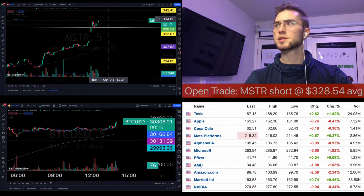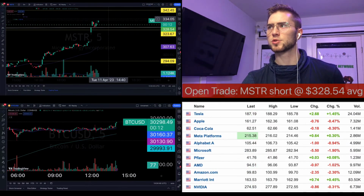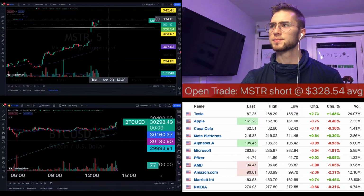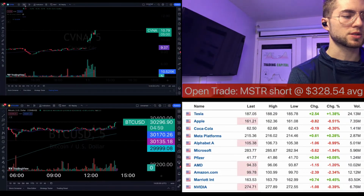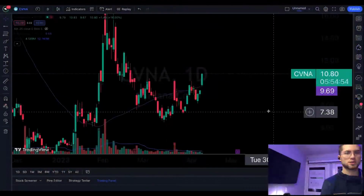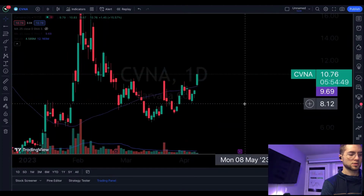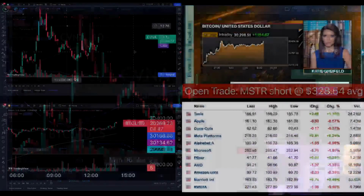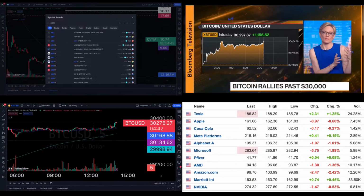Nvidia is still bouncing. Tesla's still up 1.45%. Mara Riot up over 8, almost 9%. Carvana, wow. Look at this one, squeeze. They always squeeze these stocks ahead of major economic data announcements. I don't really have a level on Carvana. That one's a tricky one.